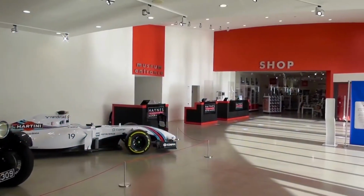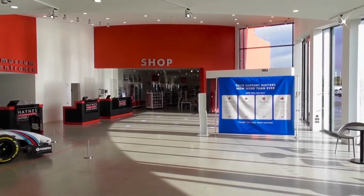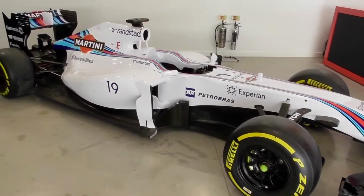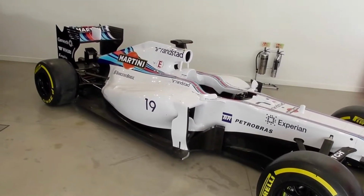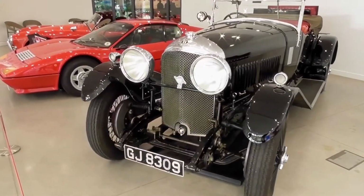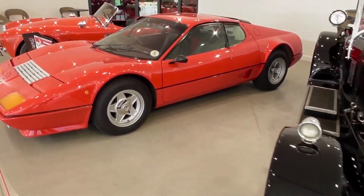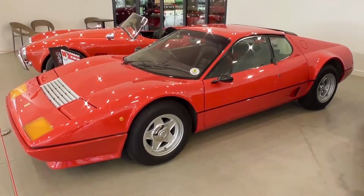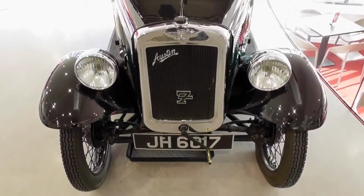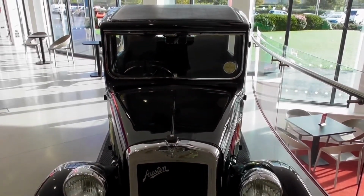The Haynes International Motor Museum is at Sparkford near Yeovil in Somerset, England. It contains over 400 cars and motorcycles and a collection of other automobilia. The museum was established in 1985 and is an educational charitable trust. It's divided into 15 different exhibitions.